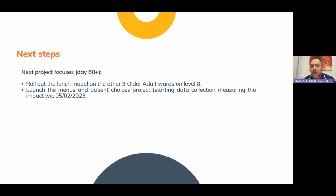So the next steps from here is obviously to roll out the lunch model on the other 3 elderly wards on level 8. Unfortunately, that's been put on a back burner at the moment because they've had some managerial changes within the estates and facilities team. So until that's fully handed over, they haven't started that. But in terms of the menus, like I say, we are ready to roll it next week and then start the data collection from there.